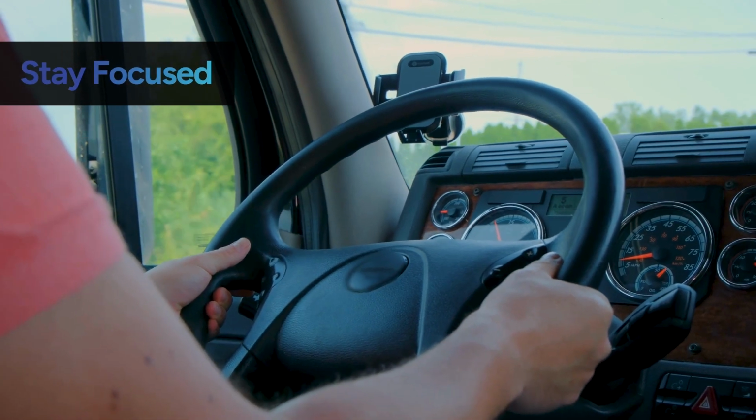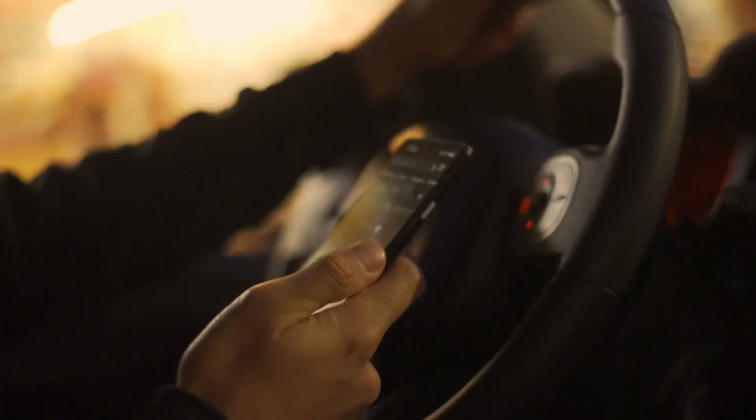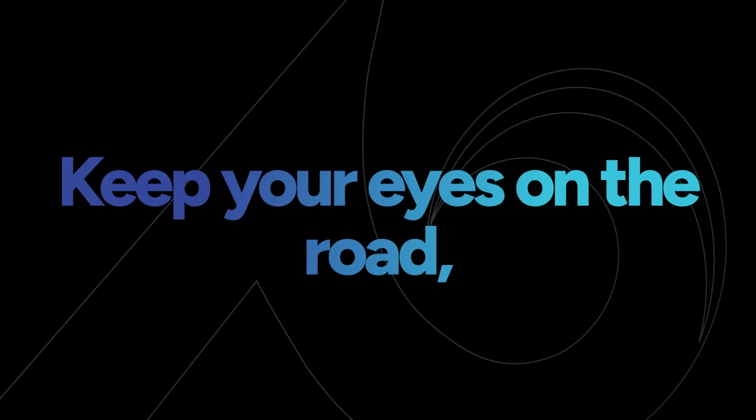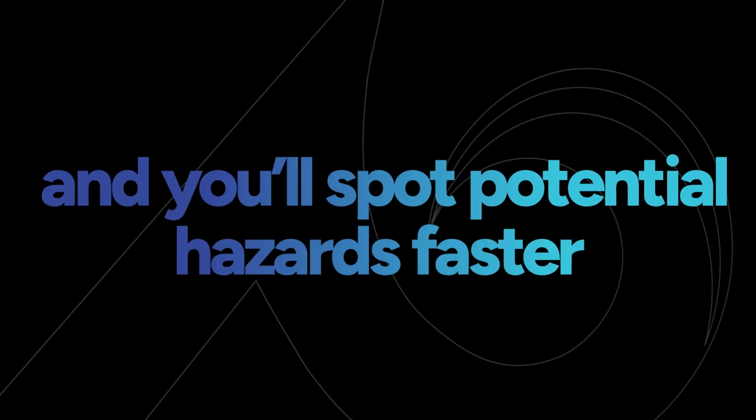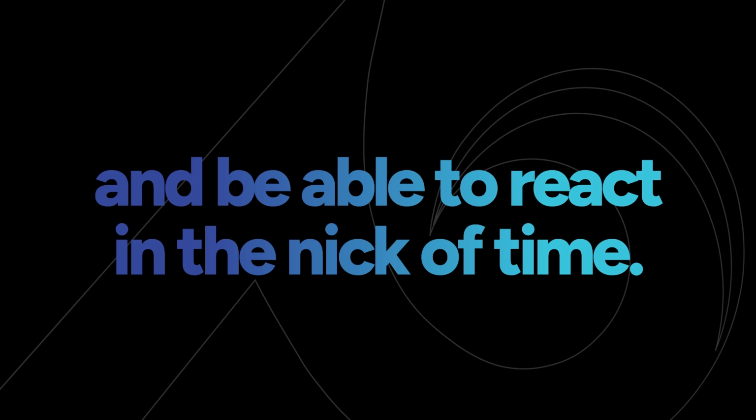Stay focused. First things first, put away the distractions, your phone, snacks, or whatever has the potential to take your attention away from driving. Keep your eyes on the road and you'll spot potential hazards faster and be able to react in the nick of time.